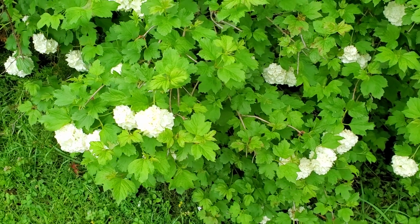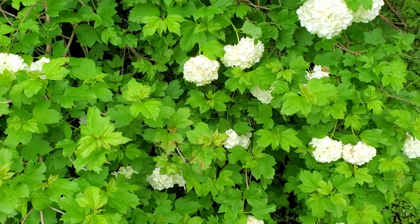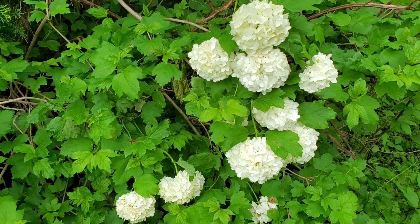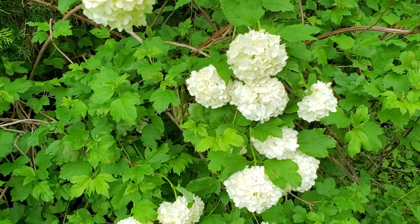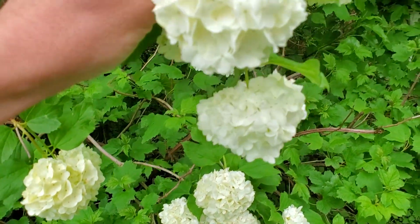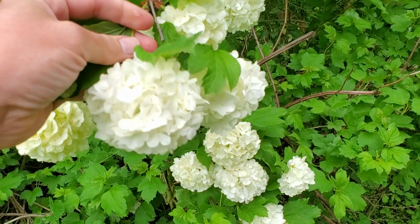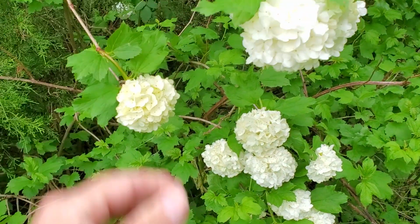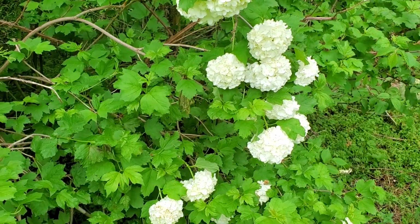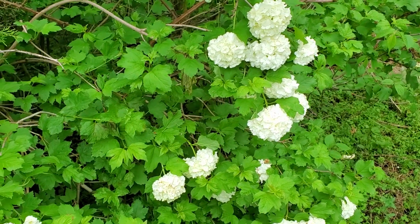Here's another viburnum. This one is often called snowball viburnum. Obviously you can see why. This is Viburnum opulus, and this particular viburnum is a sterile viburnum. And it's often confused with the Shasta viburnum. I shouldn't say Shasta, it'd be the Viburnum plicatum. And with that viburnum, it can be the snowball form or it can be the lace cap style.